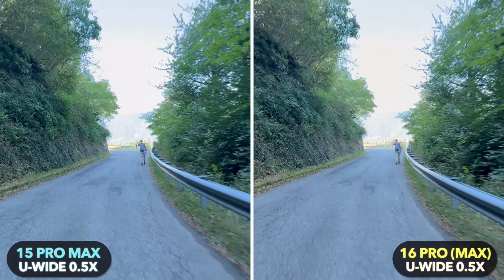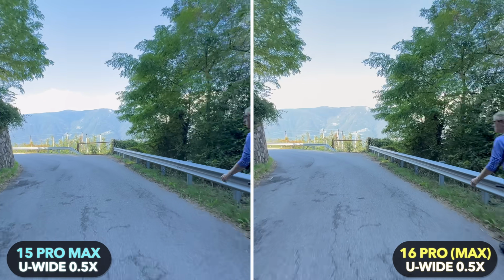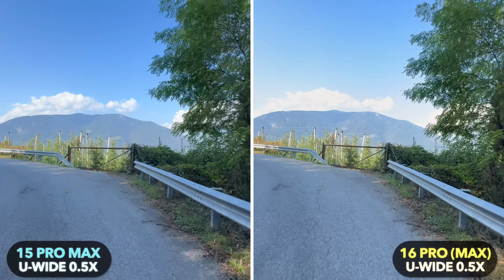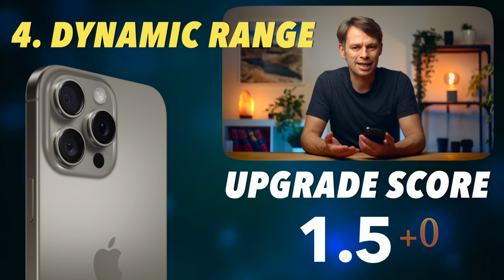In this comparison with the new ultrawide lens, the 16 Pro actually performs slightly worse than the 15 Pro Max, which reacts better and faster to changes in the lighting conditions. So no points for the dynamic range. On the other hand, there is a long overdue improvement when it comes to slow motion shots.